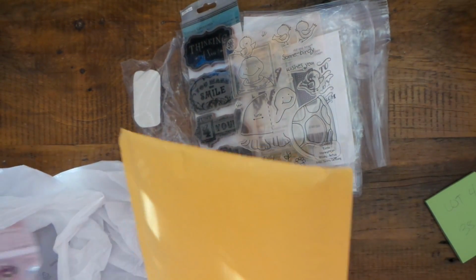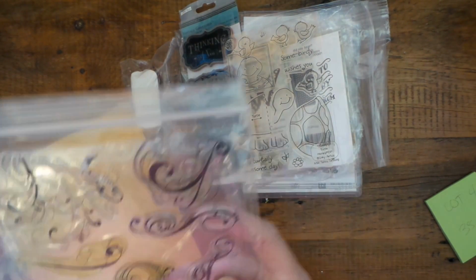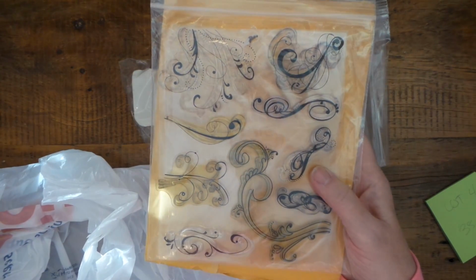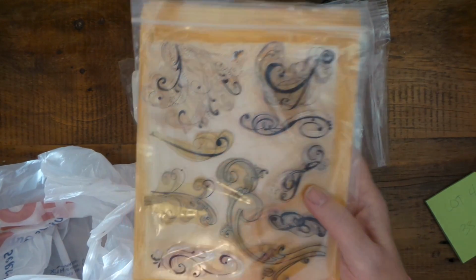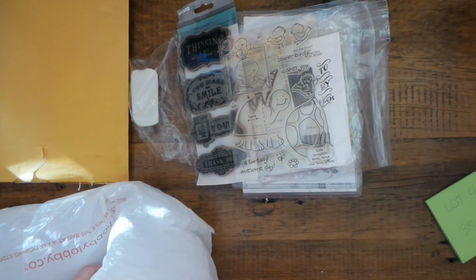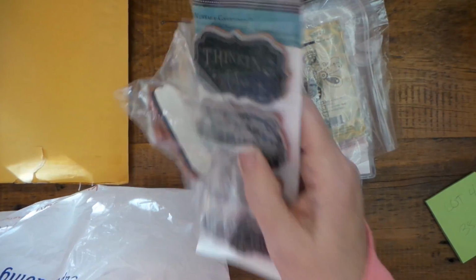And then finally, I think this is Inkadinkadoo, maybe. I use this a lot. Obviously, these three. So that's that lot. That's better. Yeah. Okay, that's lot number four.